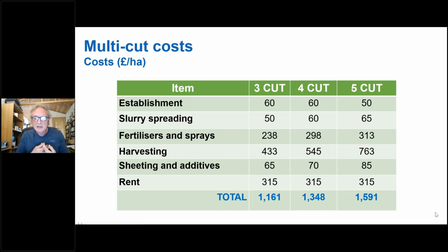But the point is, we're looking at some numbers here that can start our thought processes, and you can obviously work out these numbers for your own farm situation, because the impact of multi-cutting is unique to your farm, and how you use the improved forage quality is up to you, and it depends on the system that you're operating. So we need to work out the costs. We've got for 3, 4, and 5 cut systems there.